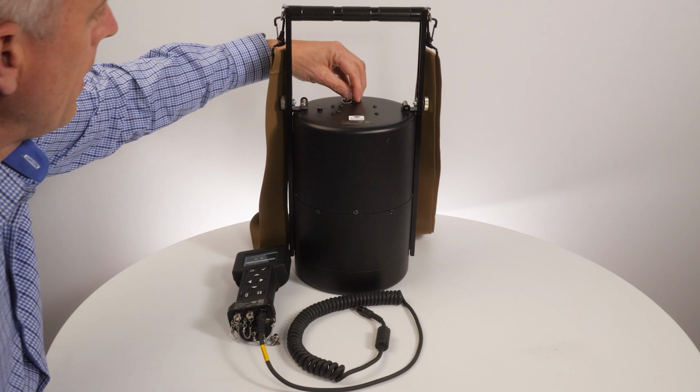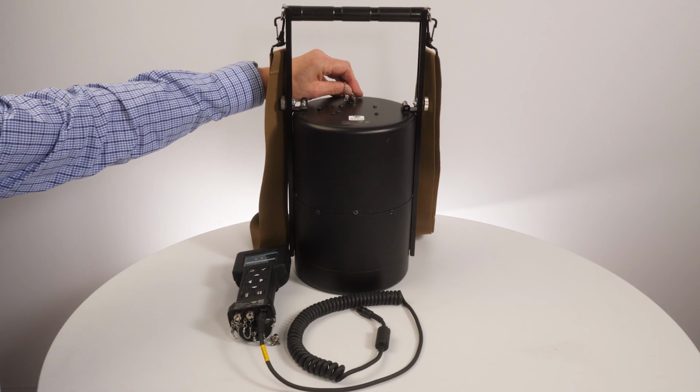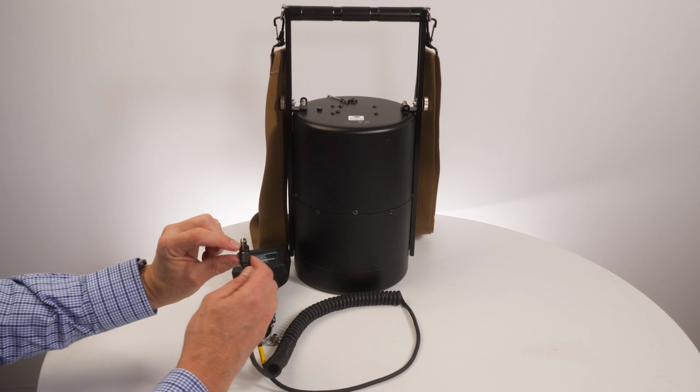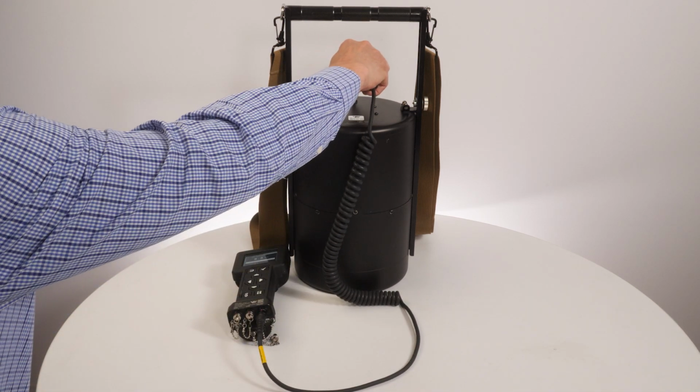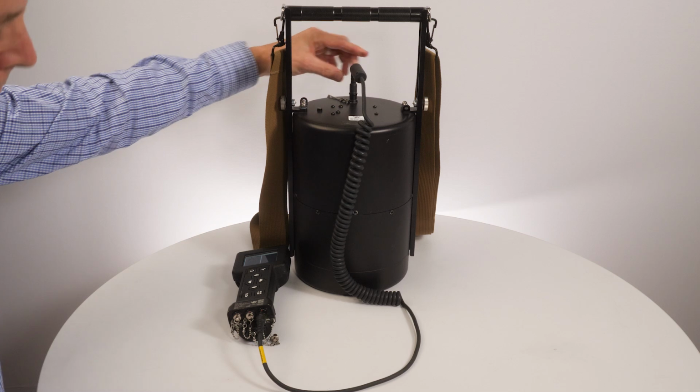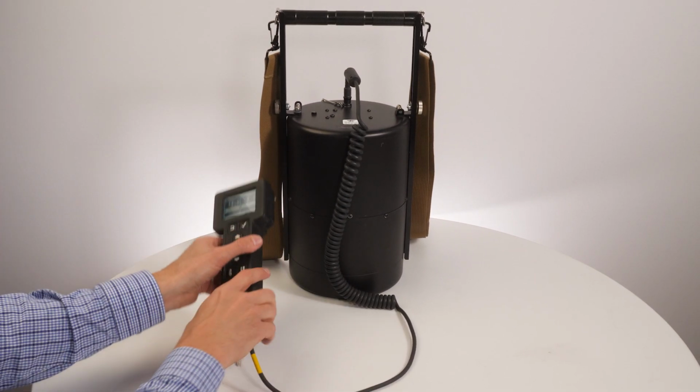Remove the protective cap from the probe. Connect the common probe cable to the probe by aligning the red dot on the probe's connector to the red dot on the end of the common probe collar. Insert until the connector is fully seated.